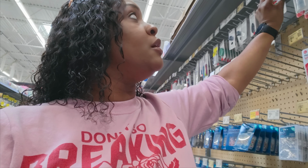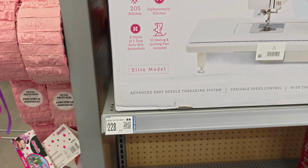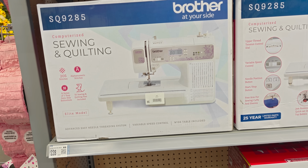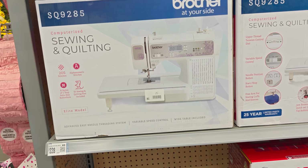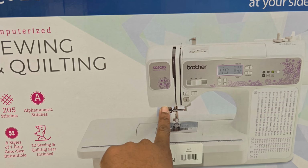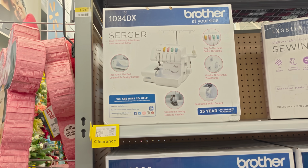$3.47. But let me turn the GoPro around so you can see this. Like I was saying, it's $228 for the SQ9285. This is one that I actually have right now. I actually own this one, and it's a really good Brother machine. The Serger, I own this Serger, and that's $200 as well.